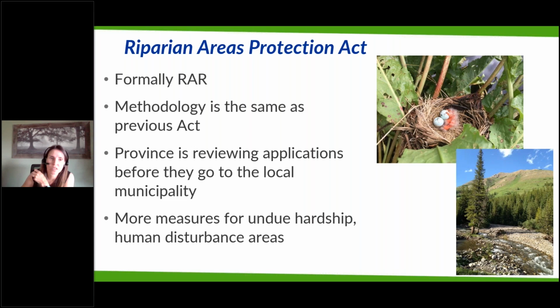And this regulation, I should say also, applies to anything within 30 meters of a stream or a watercourse. This includes any disturbance: construction, demolition, vegetation removal, even just a shovel in the ground, soil disturbance, then this act is triggered. So it's something to think about if you're doing any work within this area.